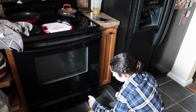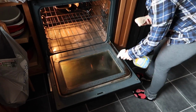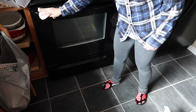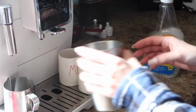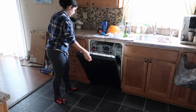But yeah. And this day I decided to wipe down all the appliances on top of the fronts of cabinets and drawers and things like that. I previously cleaned the inside of our oven, but I just wanted to give the inside door another wipe down, even though we haven't used the oven since I cleaned it. But I just feel like oven doors never look clean. And then I'm giving our espresso machine a little wipe down there.